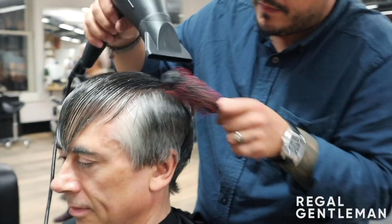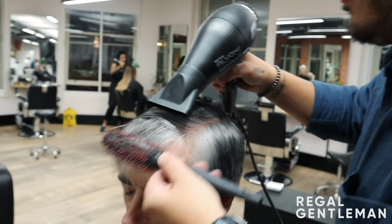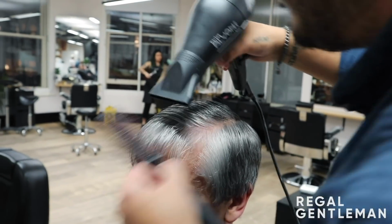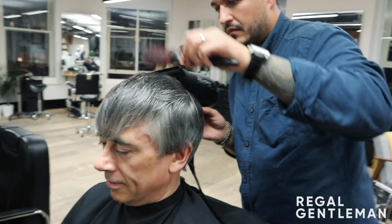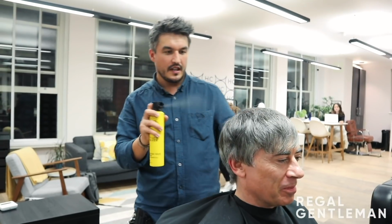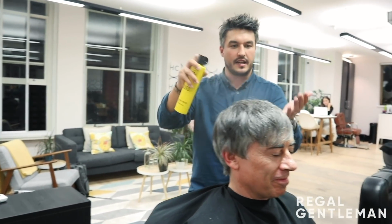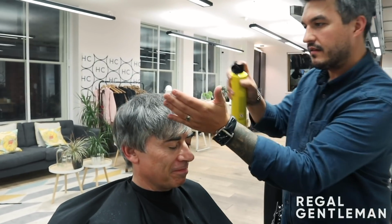Roll it round. Straighten that nice square shape from the front to the back. Now I'm going to finish with the old school hairsprays again. I'm thinking that it's going to keep this nice shape together.